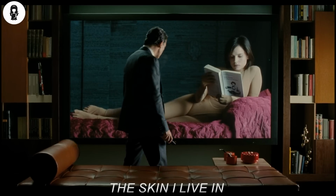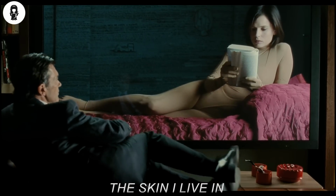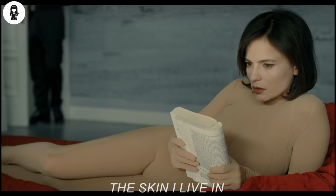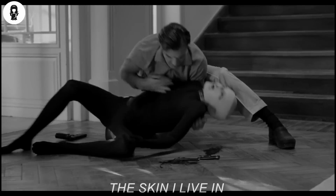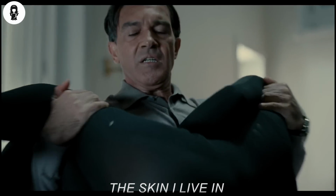After the meeting, he returns home and watches Vera from a monitor that he has installed next to his bed. He observes her for a while, but doesn't notice any movements. Hence, Robert rushes to her room. To his horror, she has attempted the unthinkable. Robert immediately rushes her to his medical lab and rescues her in the nick of time.